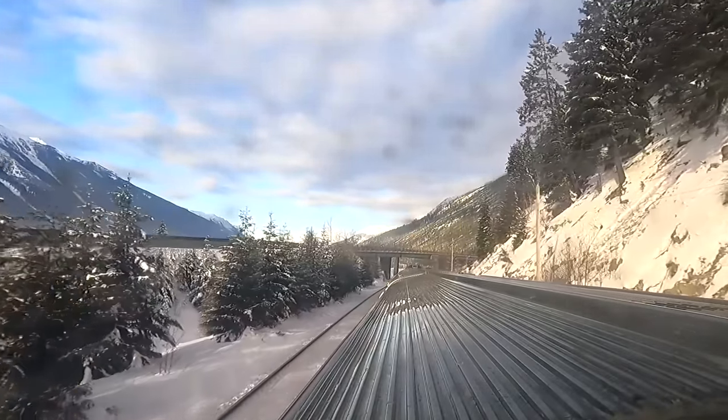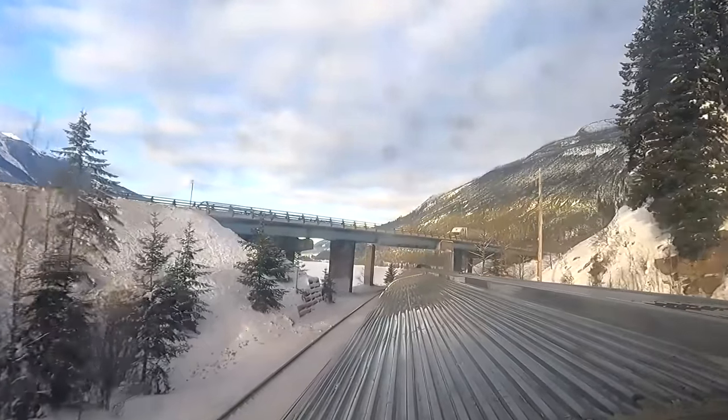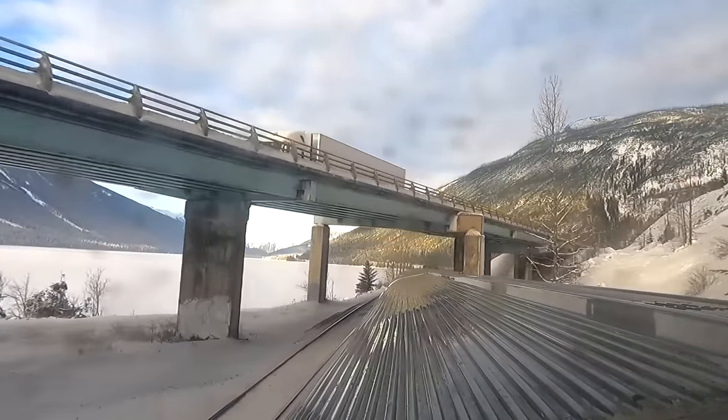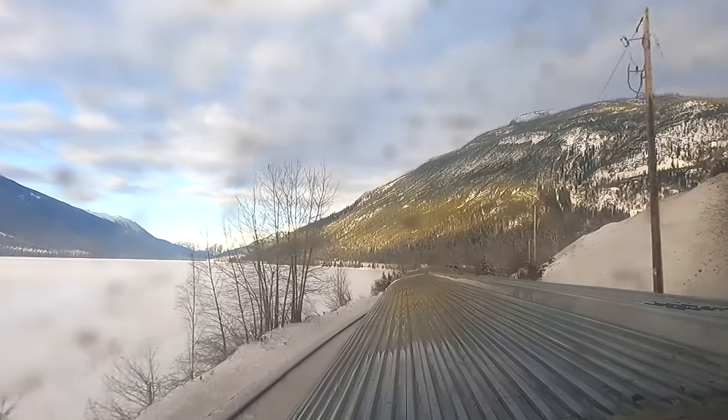So again, on the left-hand side, we have the famous Loose Lake, 14 kilometers long, just over four kilometers wide. Loose Lake on the left-hand side.